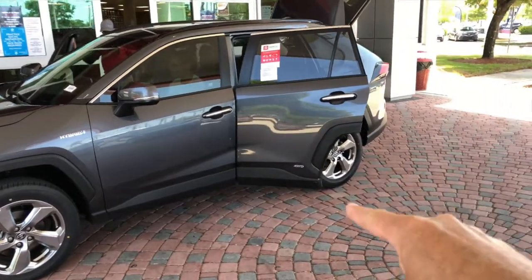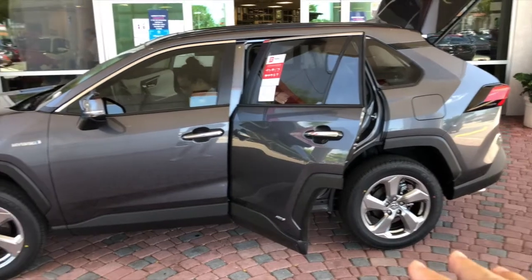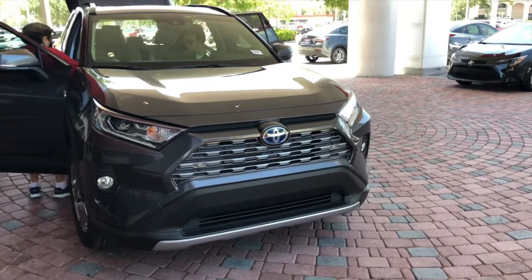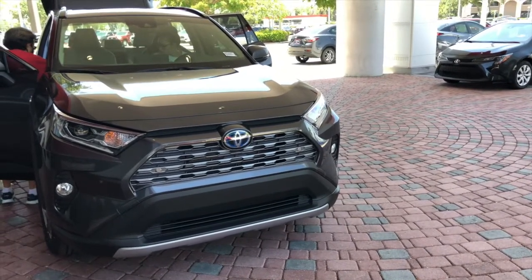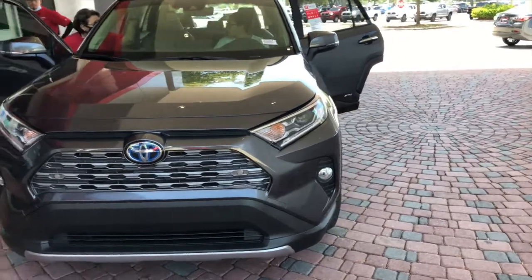Now, this is a limited edition trim, it's top of the line, and the sticker price is about $40,000, and it comes basically fully loaded with everything that you can think of, all the safety features, the interior, plush interior, leather, everything that you can think of.